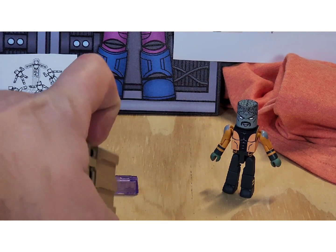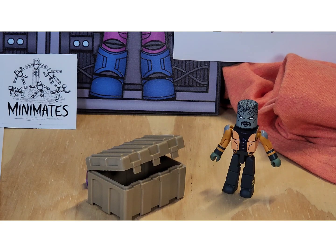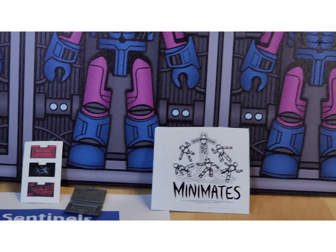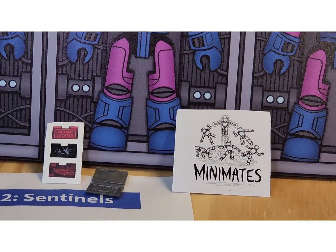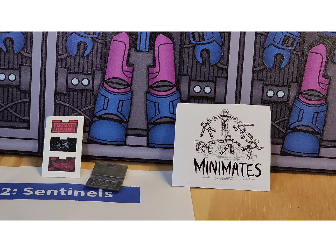So we have this crate. I have a ton of crates, but this will be useful. It looks like something that would be good for G.I. Joe. And then we got the sticker over there, and I found a good place for those, where I keep my mini mates in their bins. They really look good on display there.